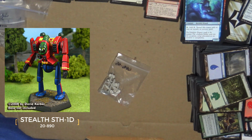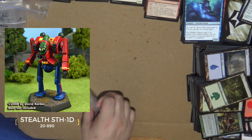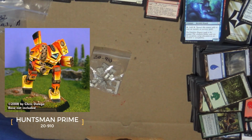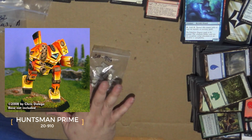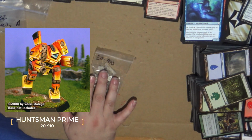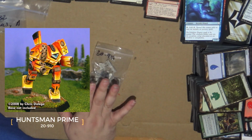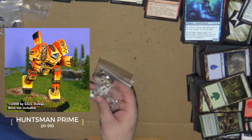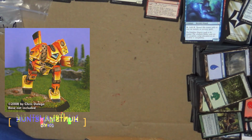2820, 890, 890. That is the Stealth, and that's also maybe not for the scenario. 2910. That is the Huntsman, Nabori Nin. I was playing this one a long time ago in one of the first scenarios we ran about 2 years ago. I never got the mech, and finally actually have it now. Now I just don't know what to do with it. I have to paint that as Fire Manual.